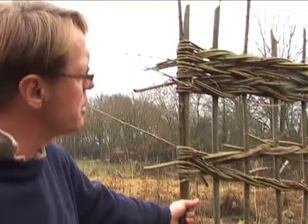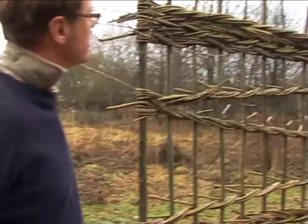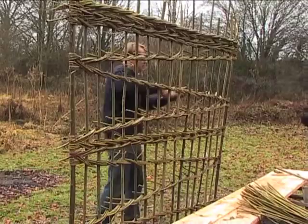So this is one of the panels, pretty much constructed. I've just got to finish it off by picking off all the bits and then turn it over and make another border like this on the top. This particular willow that I'm working with is fresh willow, so it's very pliable.